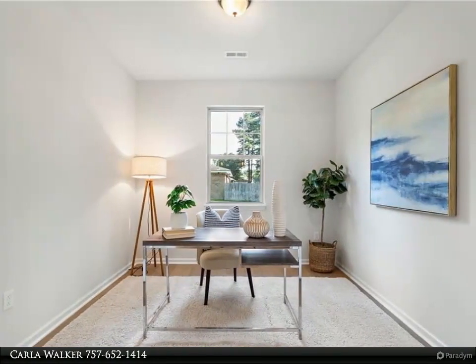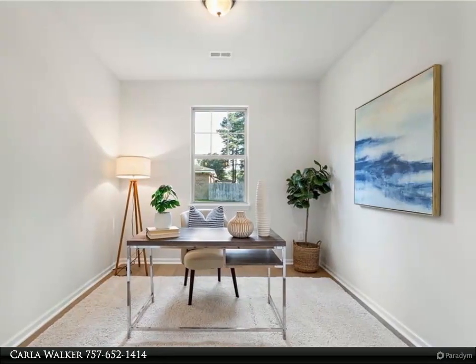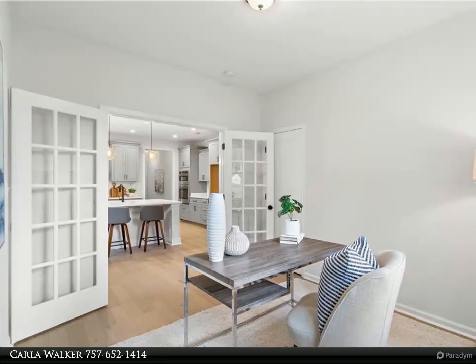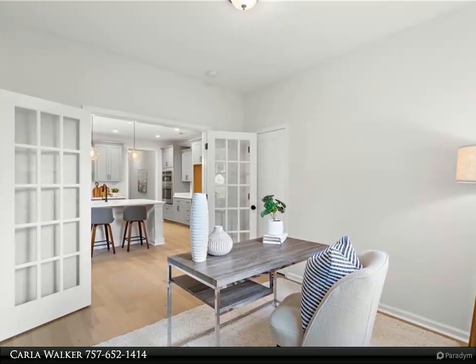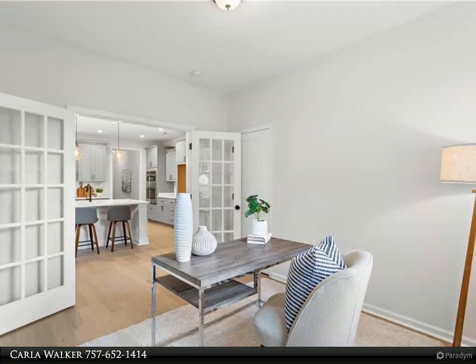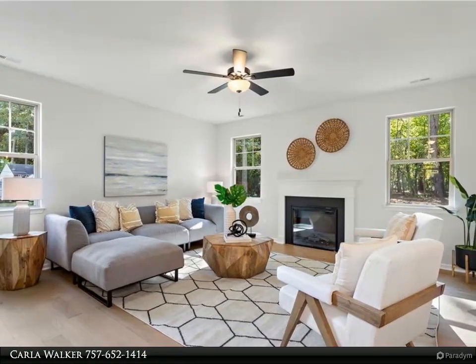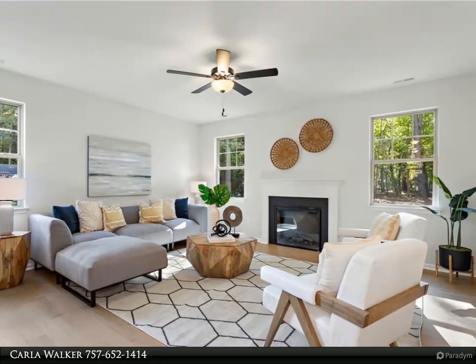Your dining room could be used as a flex space. Open kitchen with granite counters and a huge island. LVP flooring is included in all models. The first floor owner's suite offers privacy, plenty of closet space, and a ceramic tile shower. It could be 4 to 5 bedrooms.